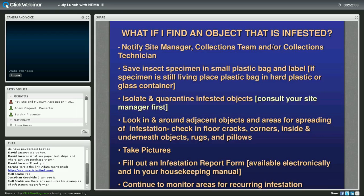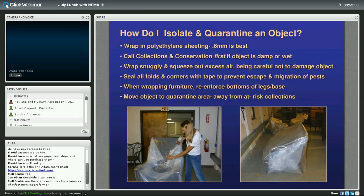Next we have, so how do I isolate? Hold on one second. Yes, go ahead. Would you be willing to share the examples that you used at Historic New England for this? Yes, I would be willing to do that.